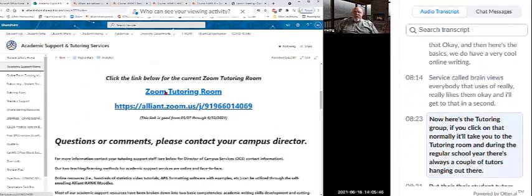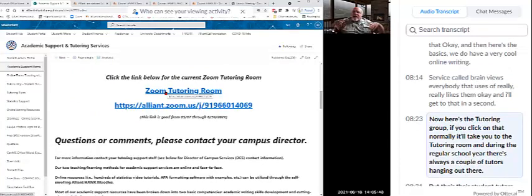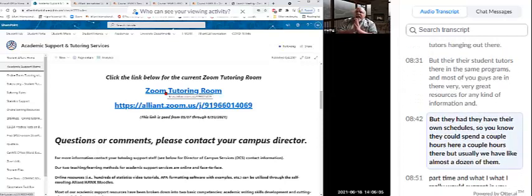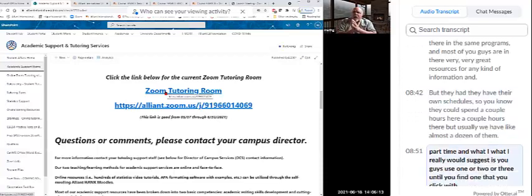Now, here's the tutoring room. If you click on that, normally it'll take you to the tutoring room. And during the regular school year, there's always a couple of tutors hanging out there. But they're student tutors. They're in the same programs that most of you are in. They're very, very great resources for any kind of information. But they have their own schedules. They can spend a couple hours here, a couple hours there. But usually we have almost a dozen of them part-time.